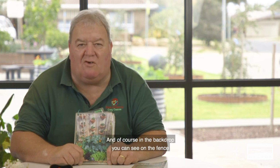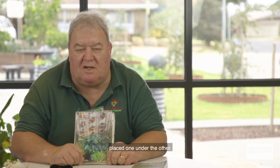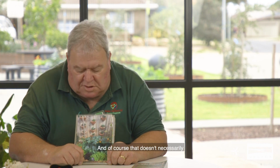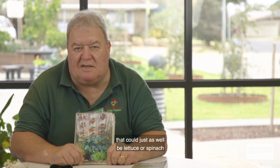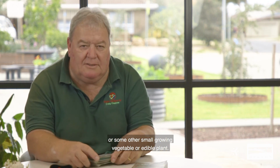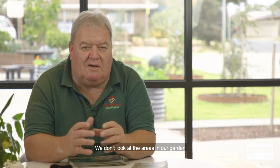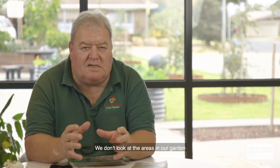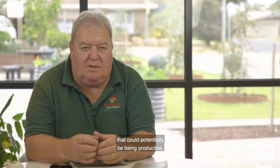And of course in the backdrop you can see on the fence that there's a wall of strawberries placed one under the other. And of course that doesn't necessarily need to be strawberries. That could just as well be lettuce or spinach or some other small growing vegetable or edible plant. And I think that that's something that we tend not to do a lot of. We don't look at the areas in our garden that we have available that could potentially be productive.